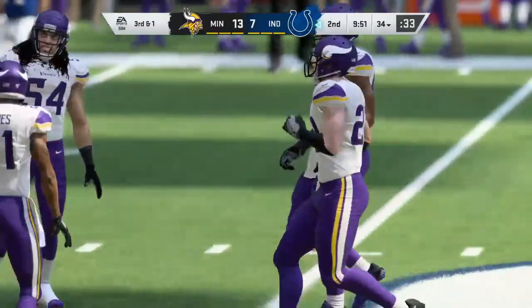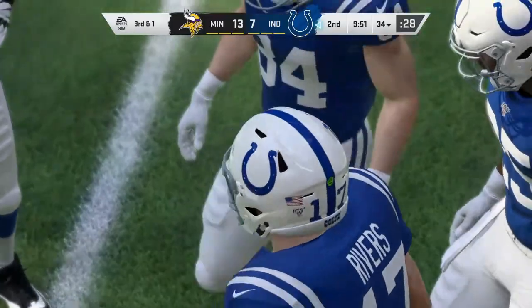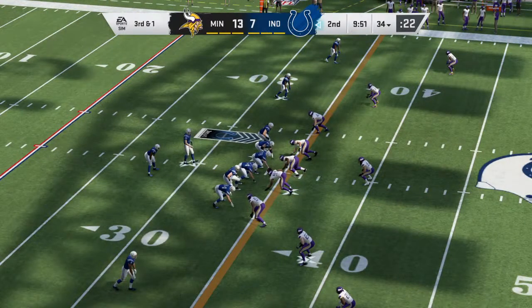Had an open man that time, but ended up putting a little too much heat on it, don't you think, partner? Absolutely. Just needed a touch more air under it. Instead, he fired an absolute bullet. The Colts on 3rd down, just 1 for 3 thus far.